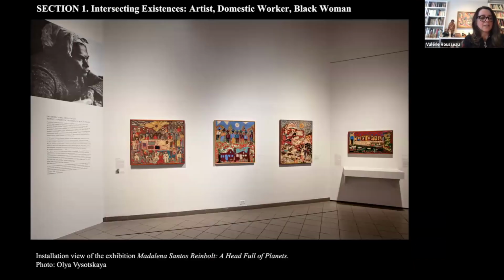which brings me to the first section of the exhibition, titled Intersecting Existences: Artist, Domestic Worker, and Black Woman. In this section, we made the point that Santos Reinbolt made art long before her arrival in Petrópolis around 1949, when she was 37 years old, where she worked as a cook for Lota de Macedo Soares and Elizabeth Bishop, among other families. Growing up on a small farm in rural Bahia, where her family notably grew cotton, she learned from the skilled craftsmanship of her parents, watching her mother make pottery, blankets, linen, and lace. We learned from her interview that when she was young, she would paint on newspaper with green sap that she extracted from leaves, using chicken feathers as a drawing tool.